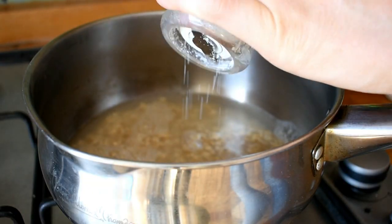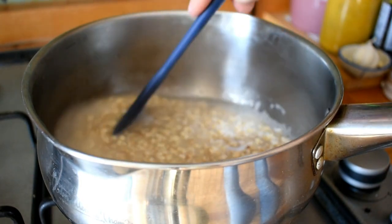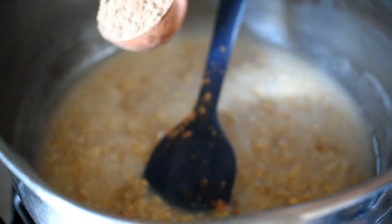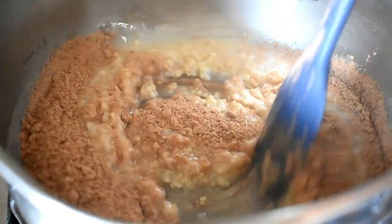But I added a dash of salt, which I heard is a thing, tell me if it's not, and just stirred that through, so it kind of makes its own oat milk. And then I added some of that protein, which is also low FODMAP and contains some cocoa, just to add a bit more flavour to the porridge.